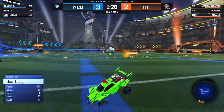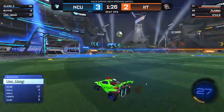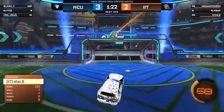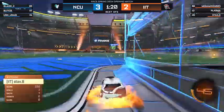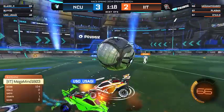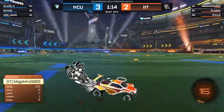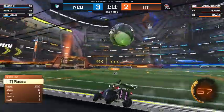Uso Usagi with a great 50 in midfield. Another shot comes on net for NCU. Stax with a great shot. Is that crossbar or is that in? Misses the double tap. Could not quite read it. The nerves are getting to him. Blaze with a great 50 to send it back into the IIT half.